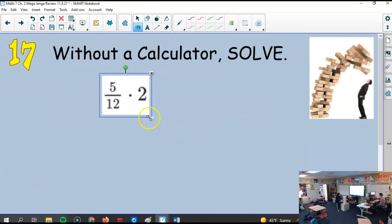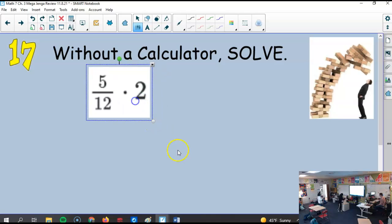17. Ooh, without a calculator, solve. Good guess, Katie. I think that's a pretty manageable problem there. Remember, outer blocks are worth more than the middle blocks. The middle blocks are safer.